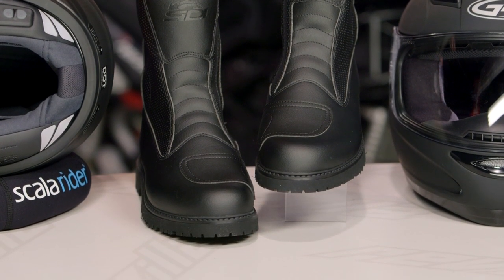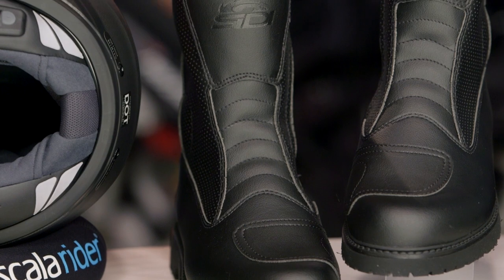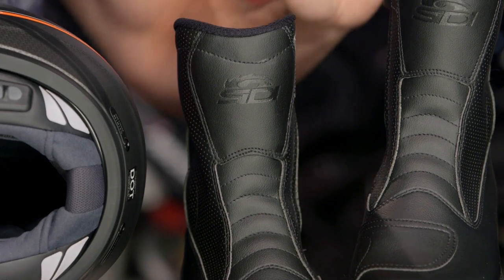And the big change in my estimation is the fact that they took a more Euro-style touring sole and they gave you a more aggressive and rugged stitch sole, a little bit more akin to what we see in the American market. Again, mid-height, $200. This is CD out of Italy.